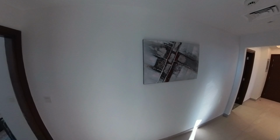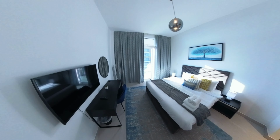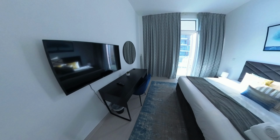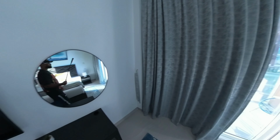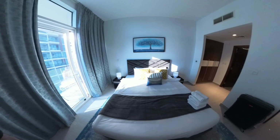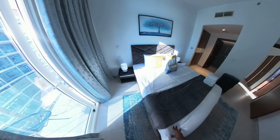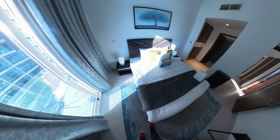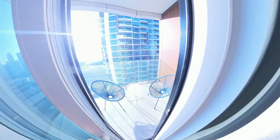So we're going to head over here. Oh, yeah, look at the painting. Cool. All right, so we're going to traverse to this room. This is the master bedroom. You have a nice size TV, nice mirror so you can look at yourself. We have a balcony, a nice size bed. Let me see. Bed looks like it's comfortable too. Nice comfortable bed.